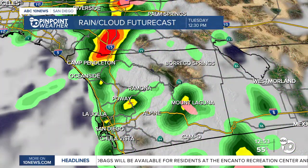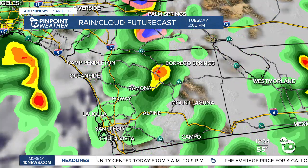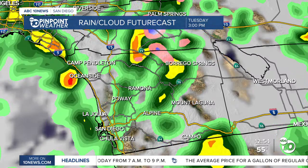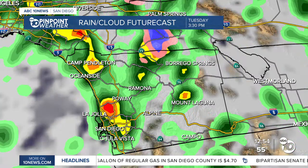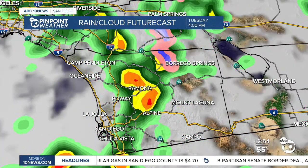But again, I want to give everybody a look at our rain cloud futurecast of what is to come, because this storm, while it has been stalling over us for about 48 hours at this point, it is making its way out. Like Megan was saying earlier today, it's hopefully going to slowly but surely make its way out as we head into the afternoon. You see lighter pockets of this storm system, not quite as dense as we have been seeing over the past couple of hours as I scoot forward for you on our futurecast.